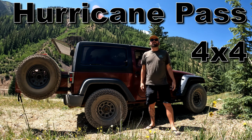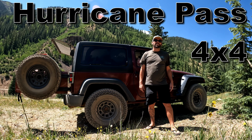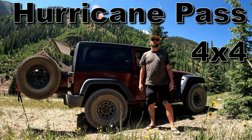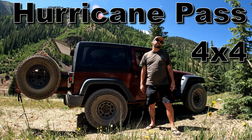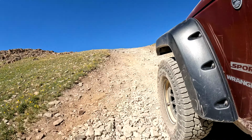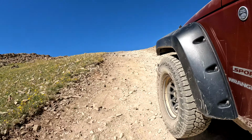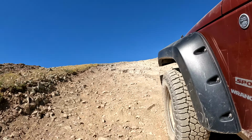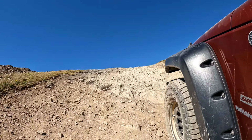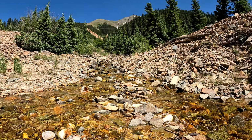Today we are going to be four-wheeling up to Hurricane Pass from outside of Gladstone, Colorado. That's near Silverton in the southwest portion of the state. Hurricane Pass has a rating of moderate difficulty, and it can be completed by most stock SUVs that have low gear.